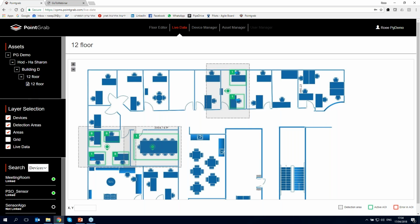So depending on the use case and the furniture layout, we can help in the planning, or it's something that we train our partners to do. And you commission the devices. It's a very simple process. So as a rule of thumb, to install and commission a sensor is something between 4 to 5 minutes. So the process is very easy.